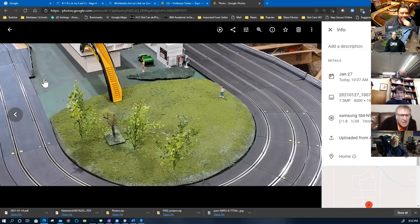I ordered some of that fencing, the wall with the fencing, the tall stuff that Greg showed a couple slot car chats ago. And I'm going to put those on this area over here, because cars come off of this last corner, they start tumbling, they go right through here, and they go right off my table. So I'm going to put Greg's fencing here, Greg. And then I put some trees.